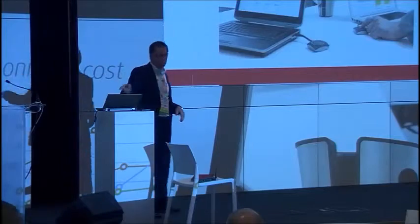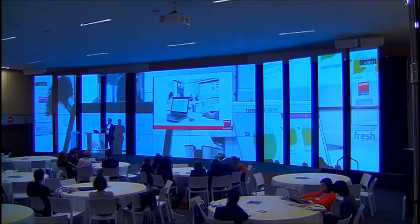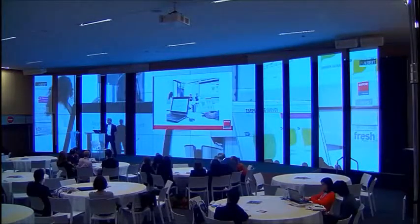And this button will make a connection with my ClickShare Wi-Fi. After a few seconds, I'll be able to share what I'm showing on my screen on the projector. As you see, I'm now connecting to the Wi-Fi in the room. As soon as this button is not blinking anymore, I'll be able to share it. Is the ClickShare presentation on?